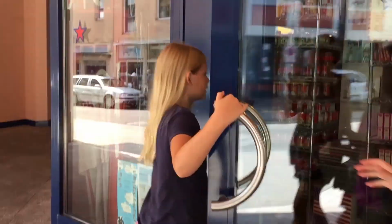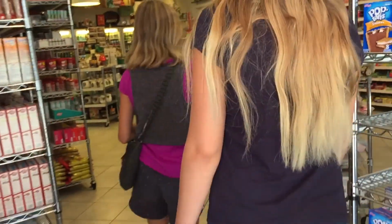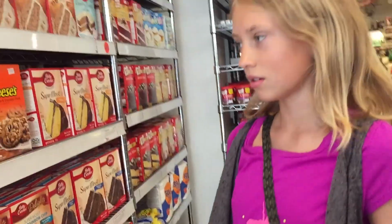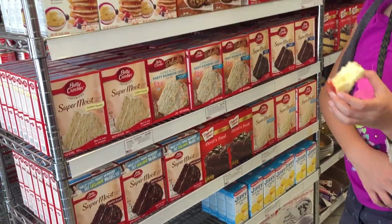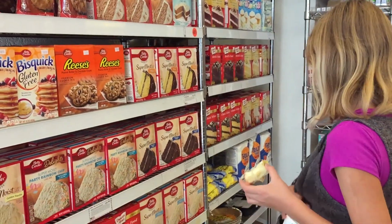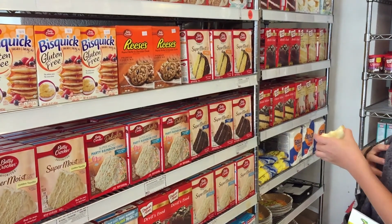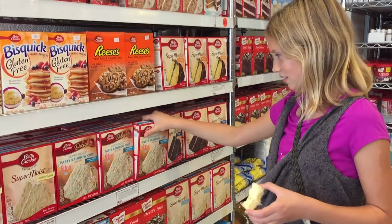Let's go see. I'm gonna get cake. It smells like an American store. Does it? Can I ask if they have a trash can? They might have one outside. Look, they have all the cakes. They have Reese's chocolate, Betty Crocker cakes. Oh, I want that kind of cake. Well, it's good timing because it's Angelique's birthday, so we can pick out a yummy cake for her birthday. I want this. That one? It's $8.